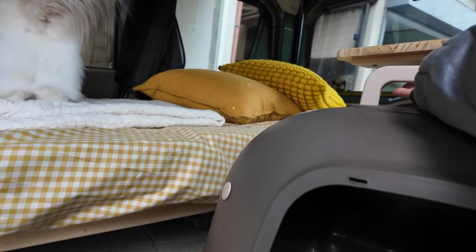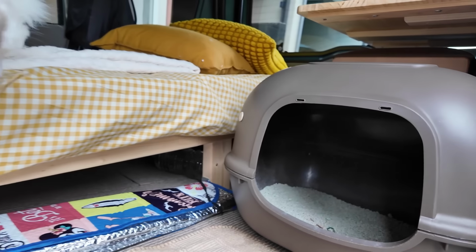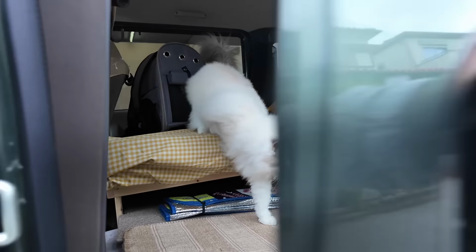Millie is also a pretty low maintenance cat. I did put in her litter tray, but she's not going to use it, I know. But just in case we get stuck somewhere, I'm going to throw it in there just in case.